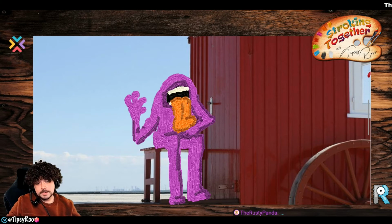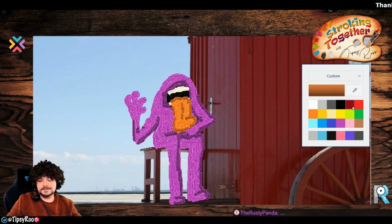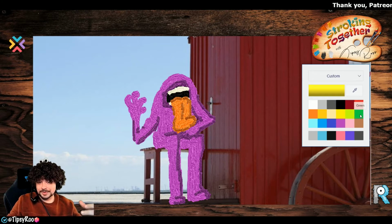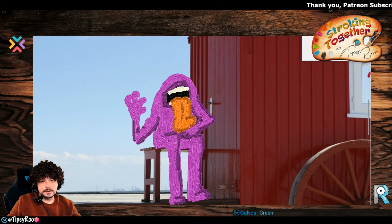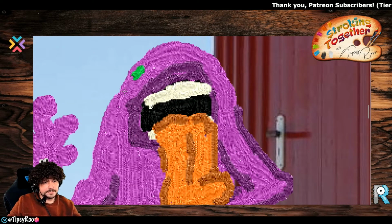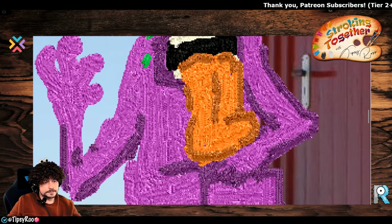Okay, so he has a nice purple color going on, but I don't want to get sued by McDonald's. So I want to put flecks of a different color in there. How do we feel about yellow or green? Because I haven't used those in the painting yet. Green. Okay. Let's fleck some green in there. I'm going to zoom in a little bit for this. So I'm just going to take this green and just kind of like fleck it throughout.